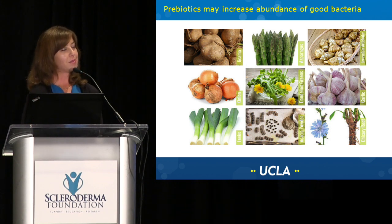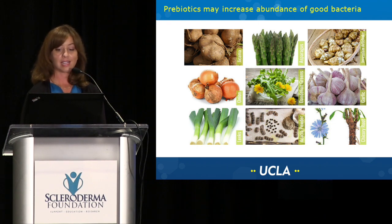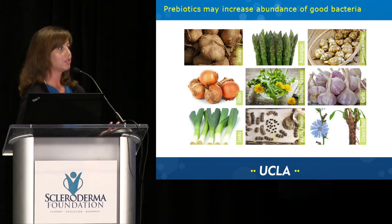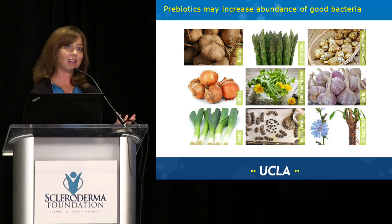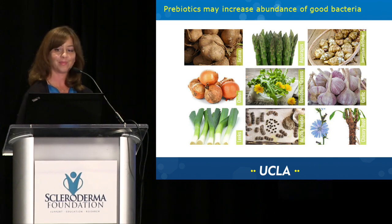Onion is another one, but some people have sensitivity to onion, so I'd be careful with that. Dandelion greens, garlic, again, that might be something you might be careful with for some people. Leeks, acai powder, and chicory root. So there's other sources of prebiotics, but I wanted to show the ones that have the highest content. And I think jicama and asparagus are probably two that are most popular that you might want to consider putting in your diet.